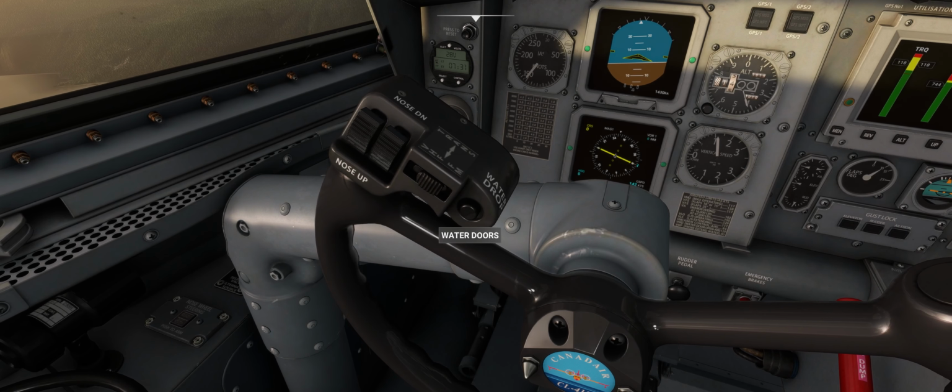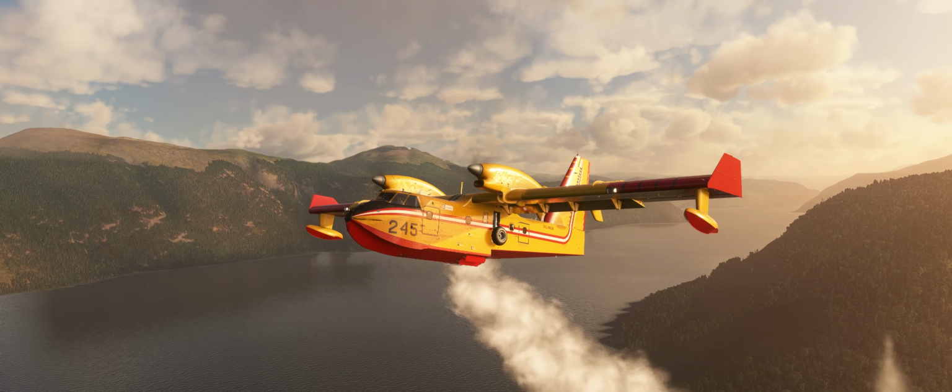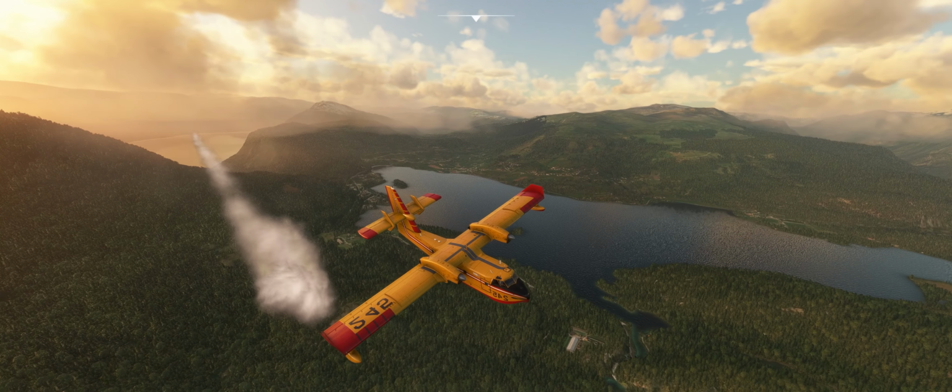The button for water release is on the yoke. Unfortunately, it cannot be operated as a button, but this will certainly be added in the new flight simulator.